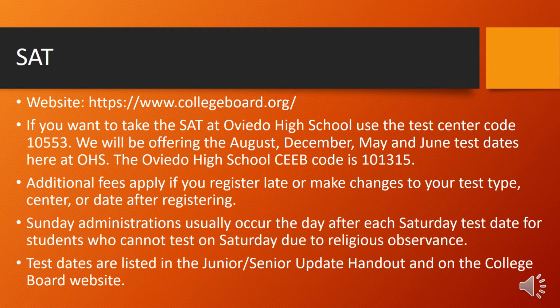The website for the SAT is www.collegeboard.org. If you want to take the SAT at Oviedo High School, use the test center code 10553. We will be offering the August, December, May, and June test dates here at OHS. The Oviedo High School CEEB code is 101315.